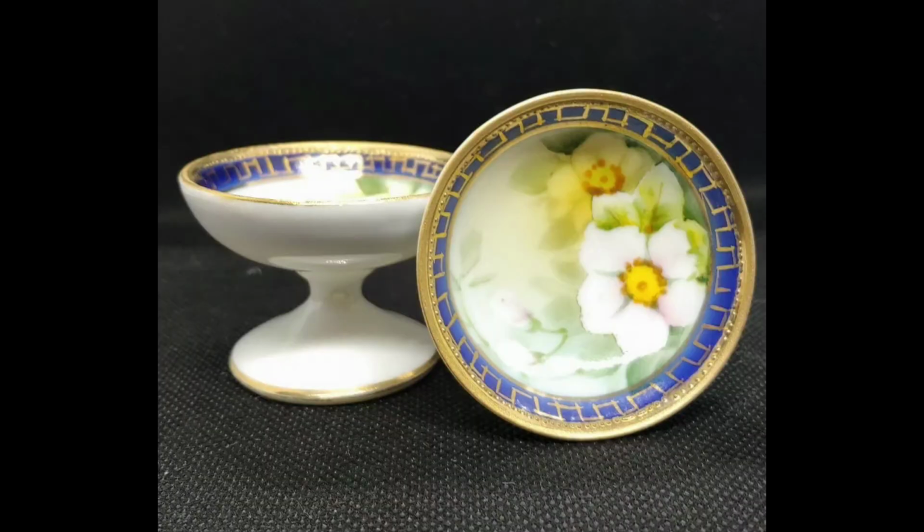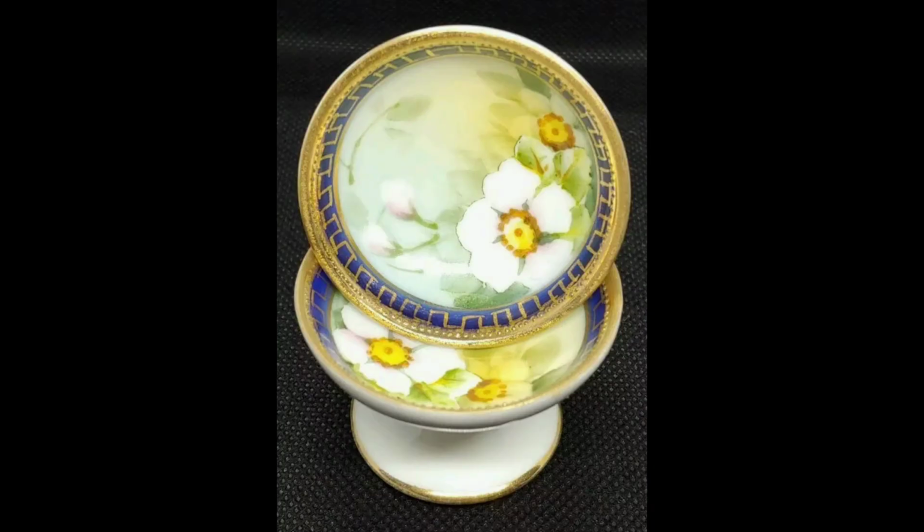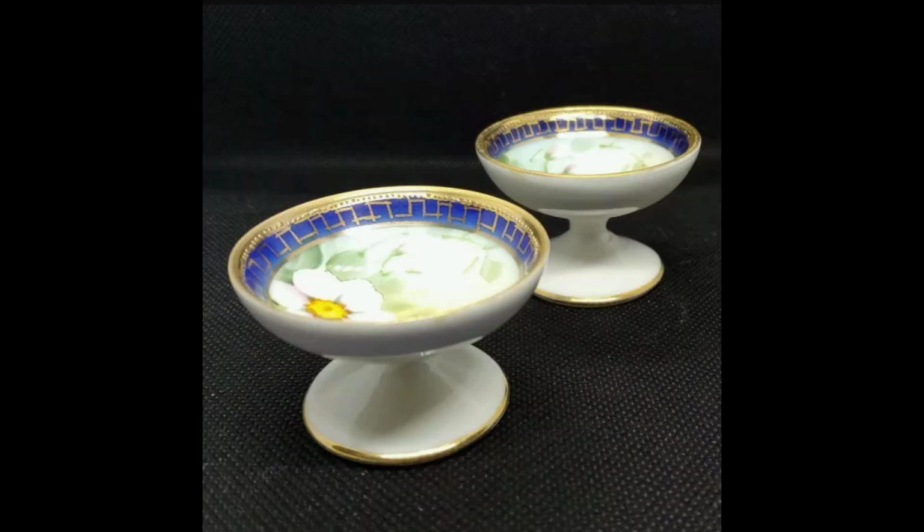So if you saw my first video, you know a little on the backstory of these. I originally bought 4. One was chipped and one exploded on impact with my eyesight. So this was a set of 2 vintage pedestal-based open salts. And they're adorable, and they've got some Greek-like features, and they sold for $9.99 on eBay.